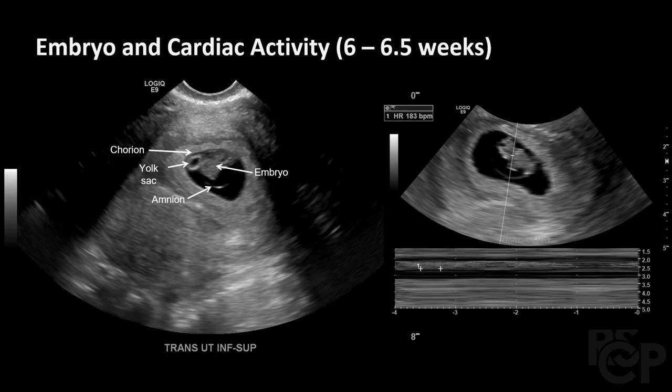A few days later into the pregnancy, we can now visualize the embryo. Note that the embryo is within the amniotic membrane, but the yolk sac is within the chorionic membrane. On the right, we can see an image that uses motion mode, or M mode, displaying cardiac activity of the fetus.